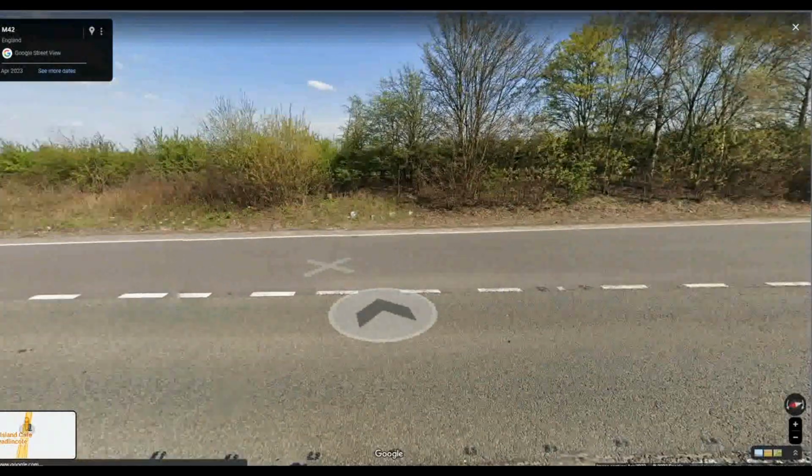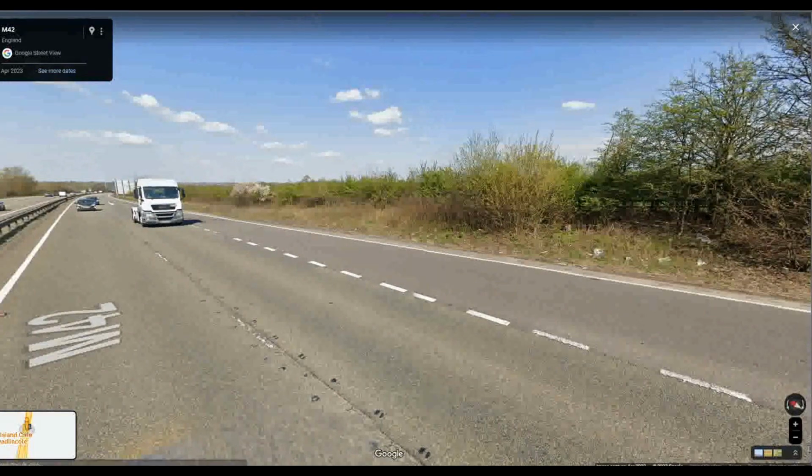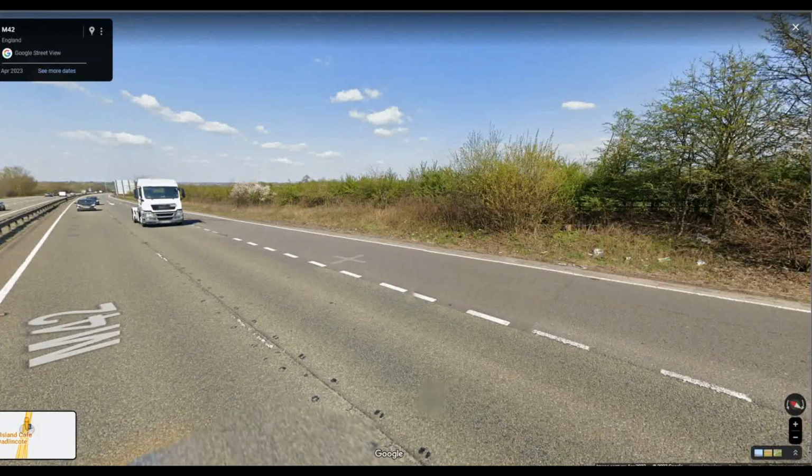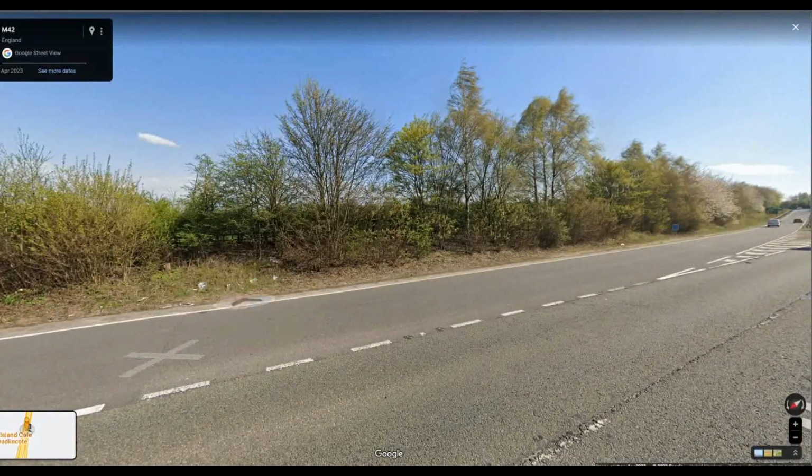So, and this is just, you see where the trees start, because, well, there is some bushes actually, like I said, a verge, and then it gradually gets bushy, which is where their photo is taken. The photo's taken from somewhere around here. Obviously, these trees are bushier.